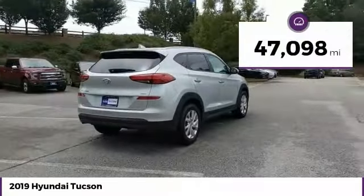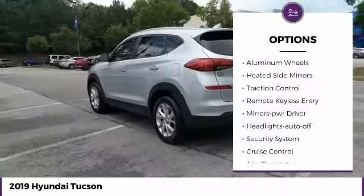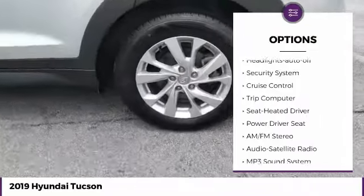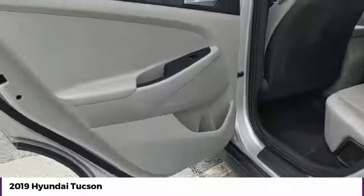This vehicle has less than 50,000 miles. Here are some of this vehicle's great options: all-wheel drive, aluminum wheels, heated side mirrors, traction control, remote keyless entry, mirror memory, headlights auto off, security system, cruise control, trip computer.